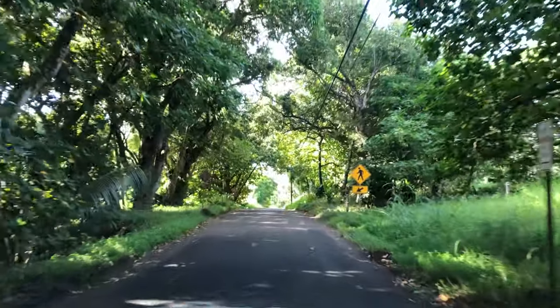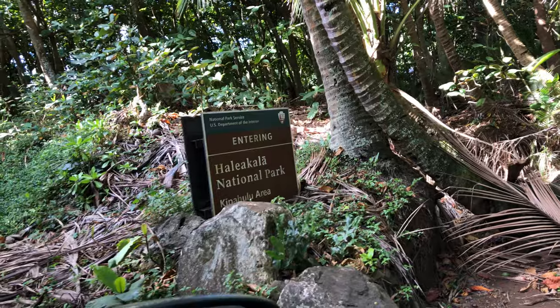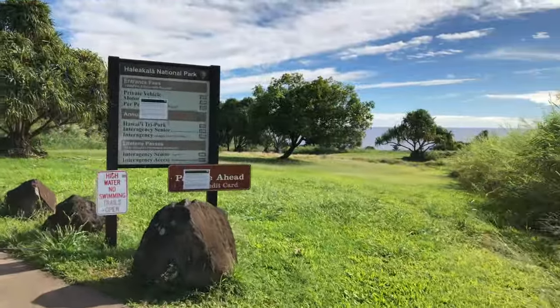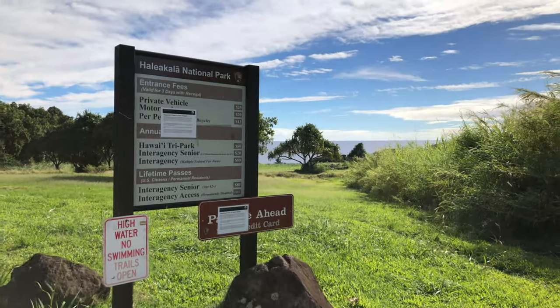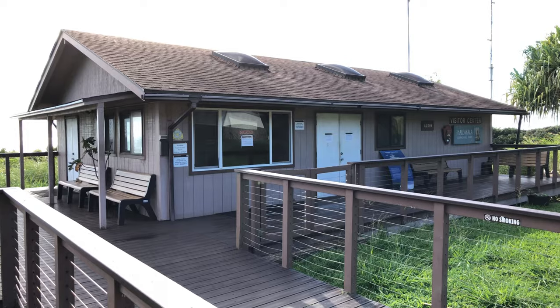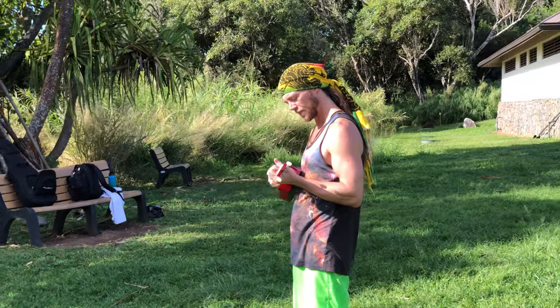And then back in your car and continue on the journey and you'll soon be in the park. This is the Haleakala National Park, Kipahulu District. Normal admission fees apply, but if you already paid once to go up to Haleakala Crater, the same ticket is good for 3 days and will get you in here, so hang on to it.